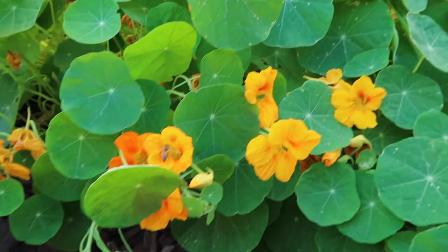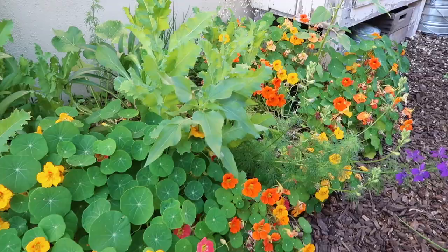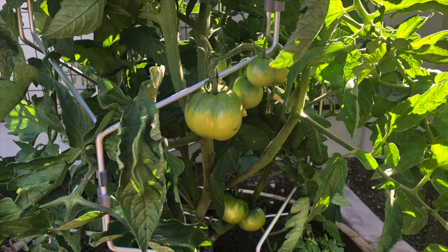One of my favorite things to grow in this side yard garden in the spring are these nasturtiums. They're really happy and they come back every year because you can see each flower turns into several seeds.